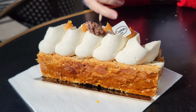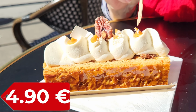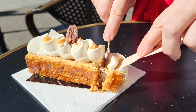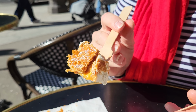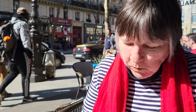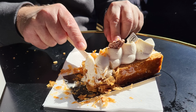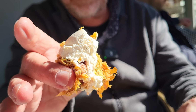The millefeuille literally means 1,000 leaves. So you can see right here, we have all of these little stripes of pastry and you can see the cream. It's like a pastry cream with the puff on top. You got this pecan and this is amazing and I can't wait to take a bite. Oh my God, this is amazing. This is one of my favorites and it's one of my favorite places to get that. I love millefeuille. That's a big bite.